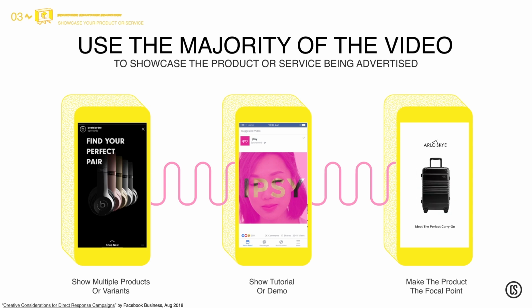So here, make sure that your product has one focus, one focal point, so that people can easily see the product that you are trying to sell, and that you're showing as well different angles of it, so that they have an idea of what's inside or how it looks from different angles before they actually buy it.